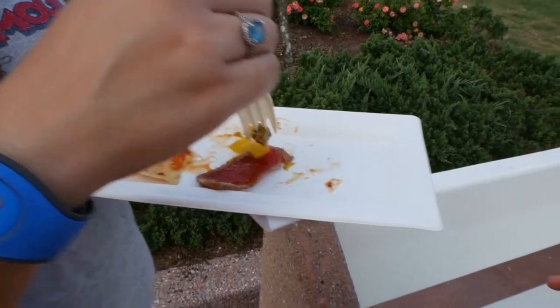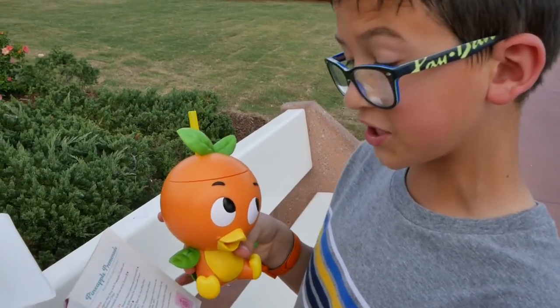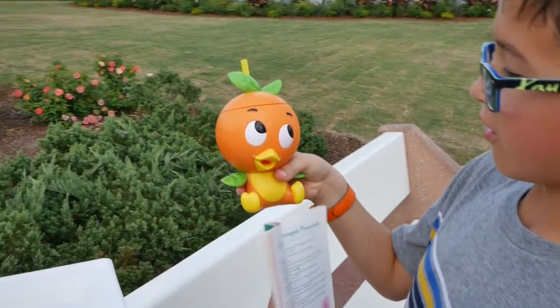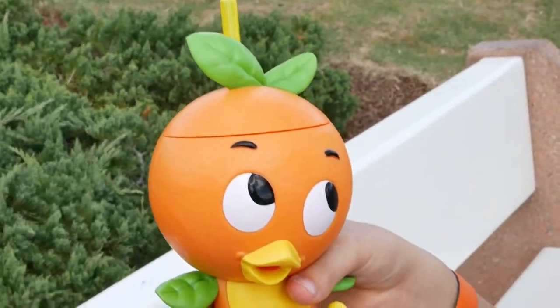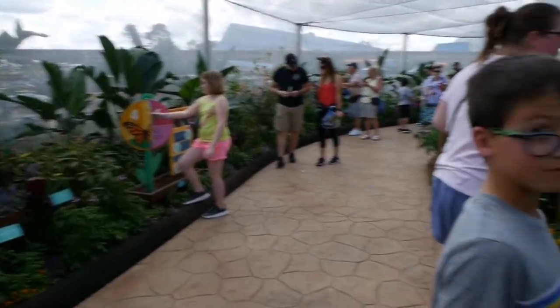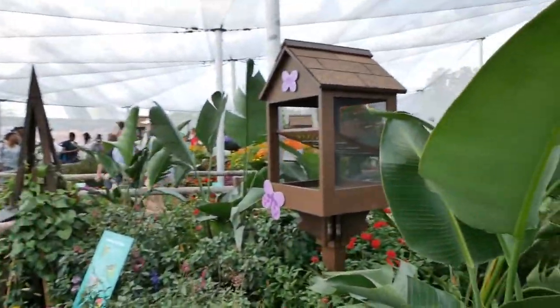What'd you get, JR? Orange cream slushy in a souvenir orange bird sipper cup. Look at him. He's way cool. Wow.